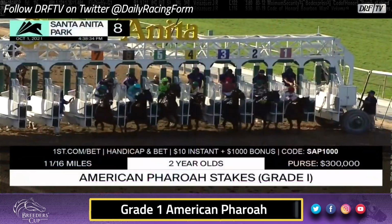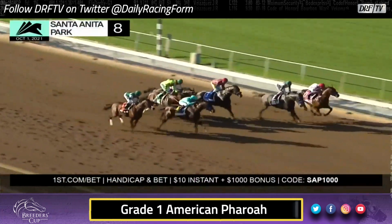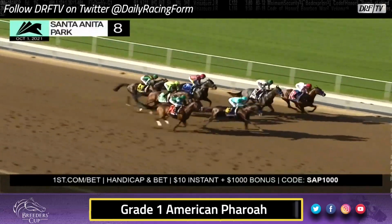Dan Illman, Mike Beer taking a look at a key prep for the Breeders' Cup Juvenile. The Grade 1 American Pharoah going the two-turn mile in the 16th at Santa Anita. And we're going to break from the gate, and Mike Smith puts the pedal to the metal on the odds-on favorite, Corniche. He took no prisoners from the rail, Mike.